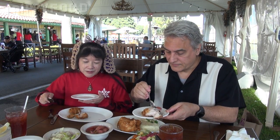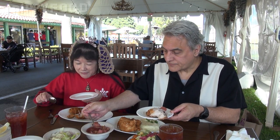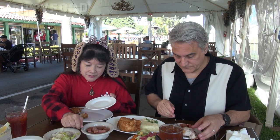We're going to try some of the rhubarb. This is cold, and I don't know, is it just how they cook it? Probably boiled or something, right? Well, it's unusual to have rhubarb that's not in a pie, right? Is it cherry rhubarb or strawberry rhubarb? Cherry.